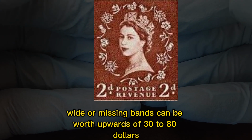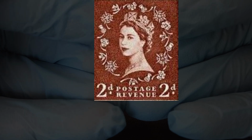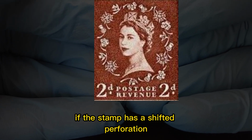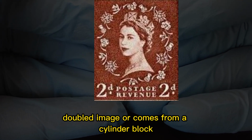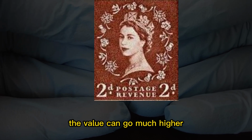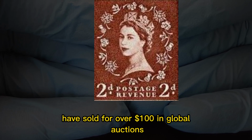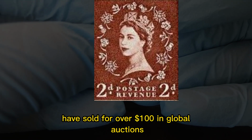upwards of $30 to $80, especially when verified and documented by experts. If the stamp has a shifted perforation, doubled image, or comes from a cylinder block showing marginal inscriptions or plate numbers, the value can go much higher. Some rare pieces in pristine condition have sold for over $100 in global auctions.